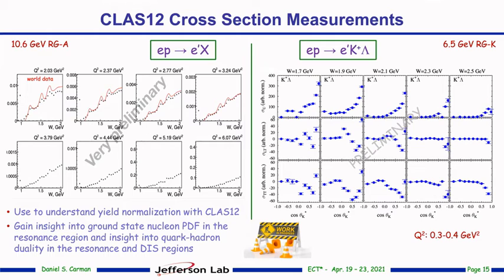and then go to the new kinematic phase space where we have very broad coverage in Q squared and W, up to the range of 10 GeV squared or so. So it's more than just utilitarian. These inclusive cross sections also allow us to gain insight into ground state nucleon PDF in the resonance region, and insight into quark hadron duality in the resonance and DIS regions. But that's the starting point for cross sections as inclusive.